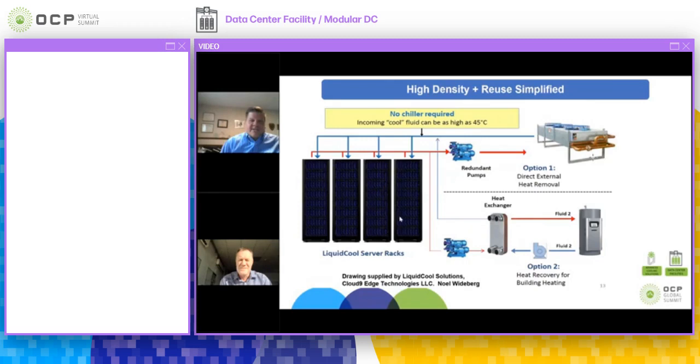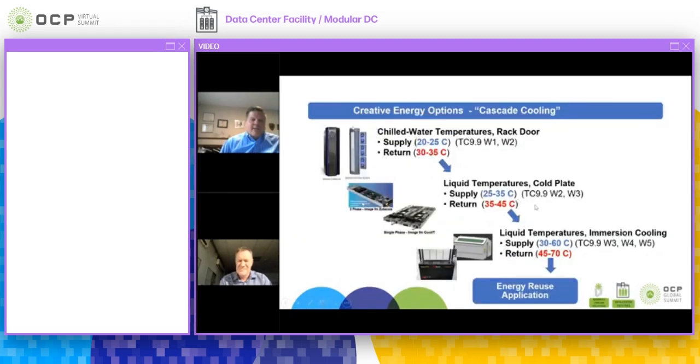Fantastic. So in summary, what you're looking at here is a very simplified path for cooling. In essence, it just comes down to coming up with a reliable distribution solution, re-illustrating a concept that Tim introduced yesterday, this concept of cascade cooling. Here we have some numbers that line up with Tim's discussion of yesterday. Tim, do you want to walk through this just a little bit?